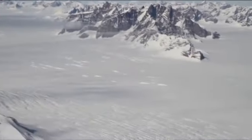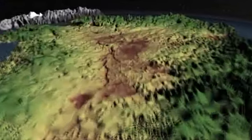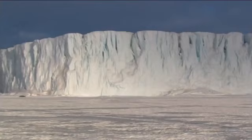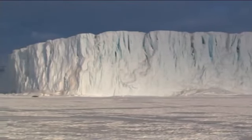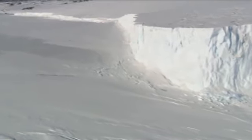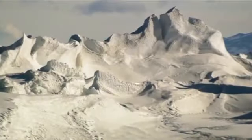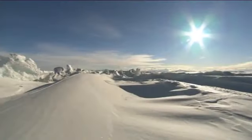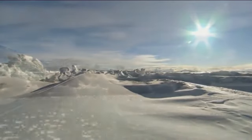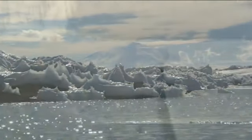At its thickest, the ice is over 4 kilometers deep, and beneath it there is a hidden landscape of mountains, valleys and plains. This dome-shaped ice sheet has been formed by the accumulation of snow over hundreds of thousands of years. The ice generally flows from the center of the continent towards the surrounding ocean, and the Antarctic has thousands of glaciers extending into the sea.